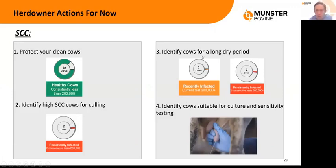The next one then is identifying cows for a long dry period. So some of these will be recently infected, or some of them will be persistently infected, but their history is not too bad. They have a good chance of curing over the dry period, and the best chance you'll have of curing these cows is to give them a long dry period, the bones at 3 months, and combine it with a long-acting dry cow antibiotic to give them the best chance of cure. So it's time to start maybe identifying some of those cows and think about drying them off early.